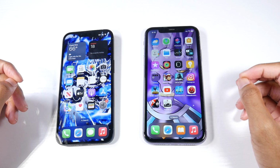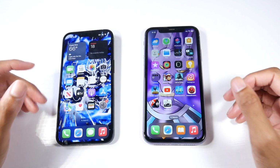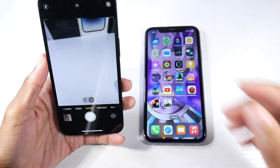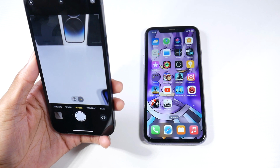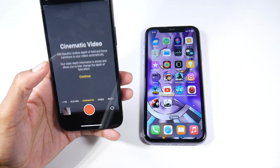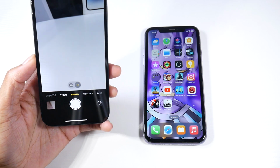I do want to go ahead and talk about the image quality because I think that's what Apple is trying to sell its users on. So let's go ahead and talk about the specs. With the iPhone 14, we do have a new dual camera setup. It has a 12 megapixel standard and a 12 megapixel ultra wide. And then we also have the cinematic mode on here. You can also do cinematic mode on the front facing camera as well.